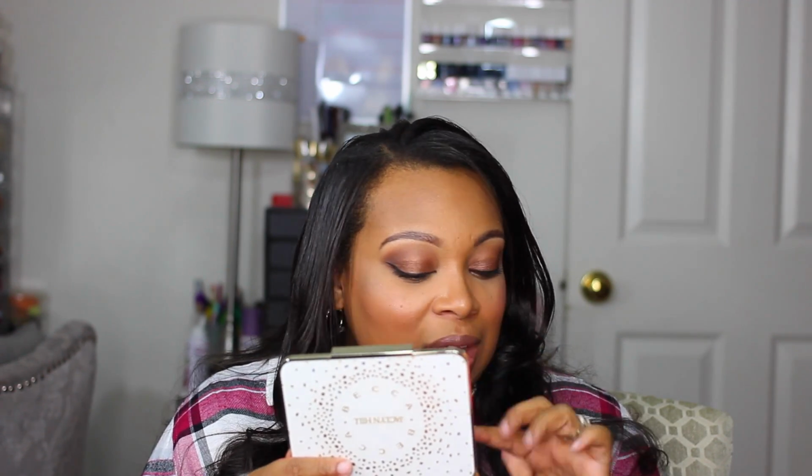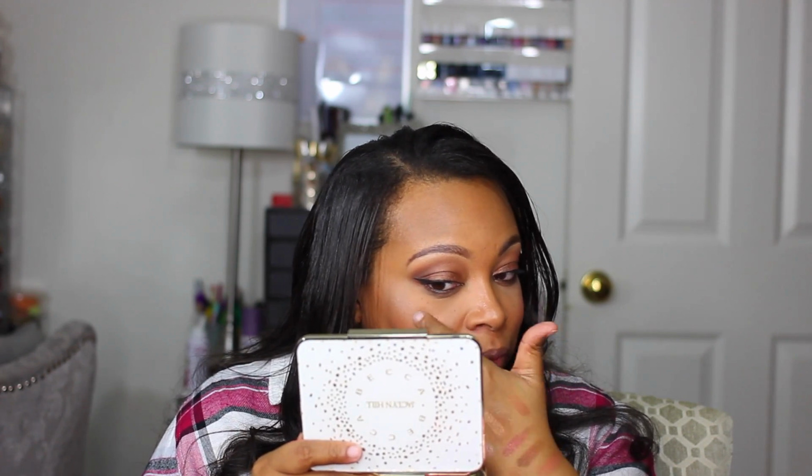And it's definitely, I would say, more of a blush topper. If you can see what I'm doing here, I'm just putting my finger in it really lightly. And see, it's more of a blush topper. So it's definitely a really pretty color, and it does complement the palette really nicely.